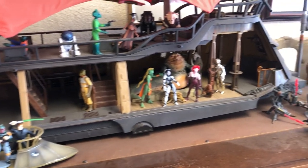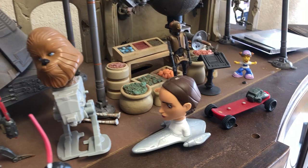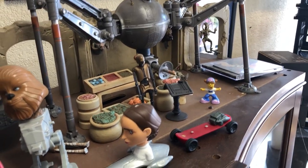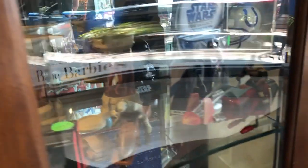Then the sand barge, or the sail barge, I think. I'd never seen that in person. It was just kind of fun seeing it. Humongous. Yeah, it really was big. It's for sure, I think, the flagship of Star Wars toys.